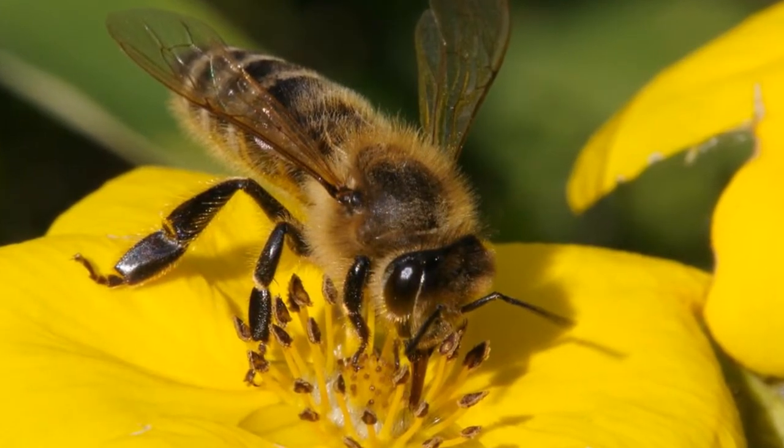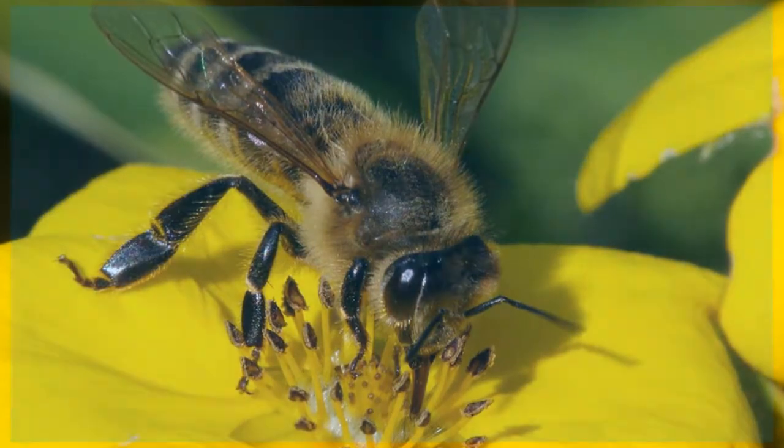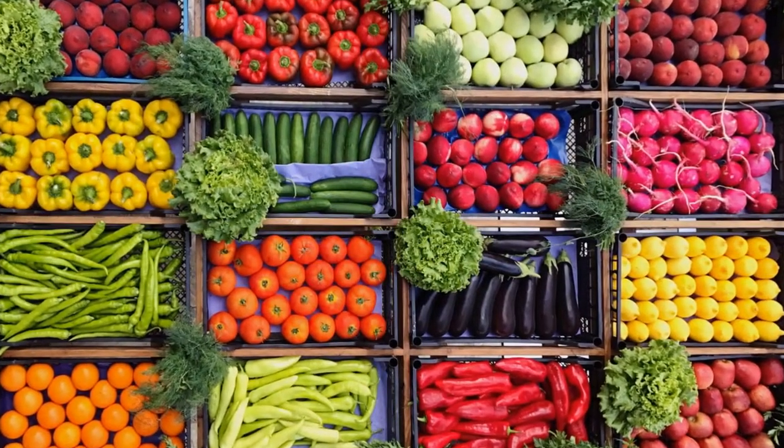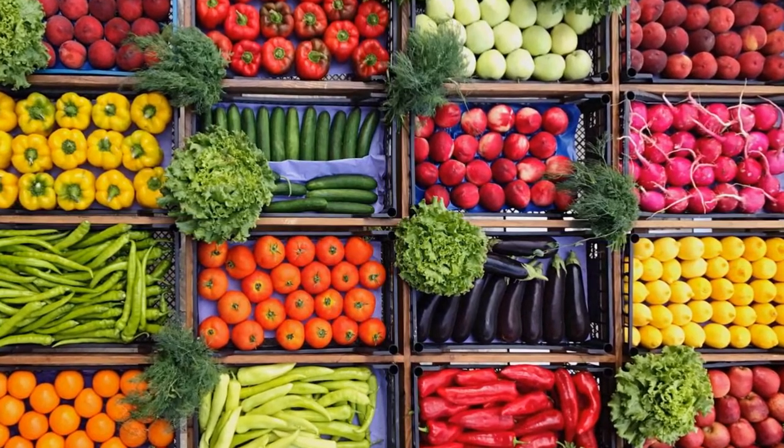Pollination is transferring pollen from one flower to another flower to make seeds and fertilizer. Bees pollinate 40% of the food we eat. That is why we shouldn't use pesticides at all.